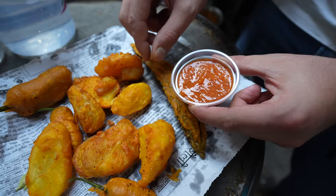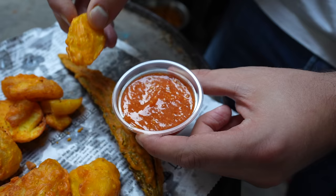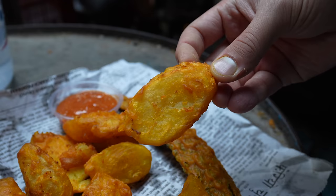That's hot. All right, let's just try one of these potatoes. I'll go for a crispy one. Oh, that one's really hot, but that chutney is awesome. It's got a tangy kick to it. There's a lot of flavor in that chickpea batter.